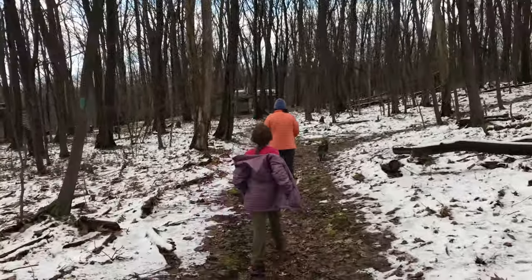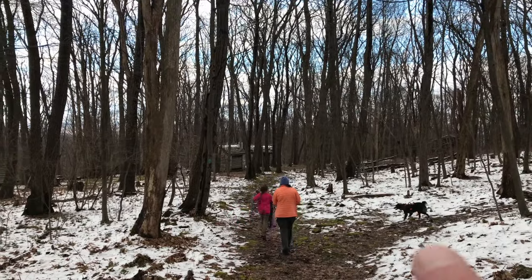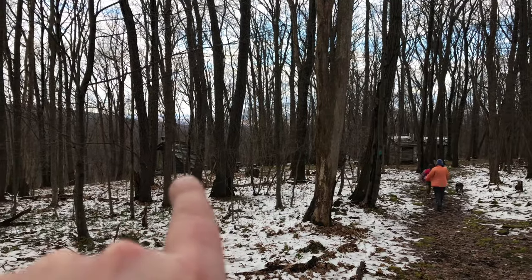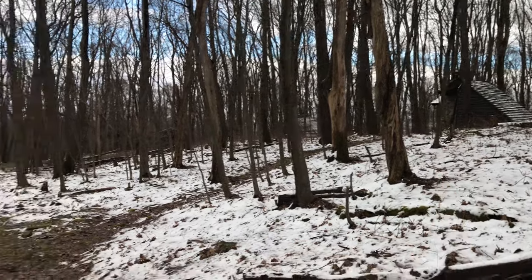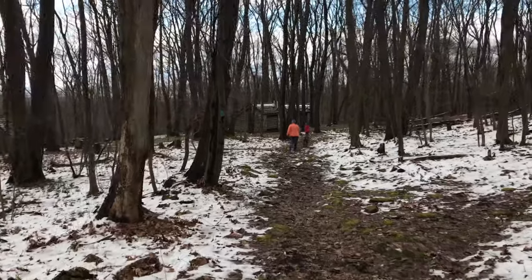That's fine. So coming into the shelter area, straight ahead, right there, are the privies. Down here, you've got shelter 4. Up here, you've got shelters 1, 2, and 3. And beyond the privies is where we're staying, and that's shelter number 5.